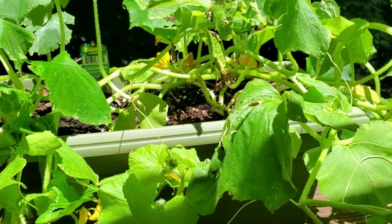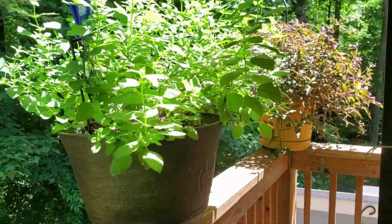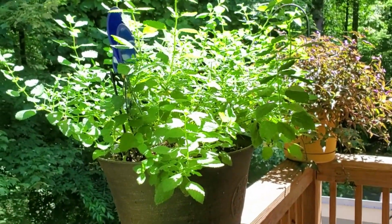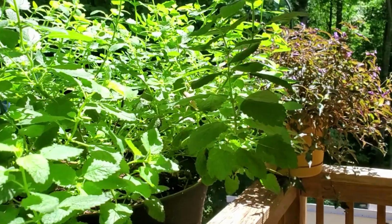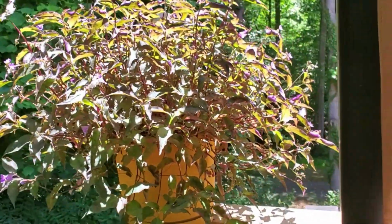we'll see. And so next to that is some more lemon balm, another huge pot of it. This was in a smaller pot. This is one of those pots I refreshed in my last video. And if you haven't seen that, I'll leave a link to that in the comments or description below. Over here, I have Wandering Dew.